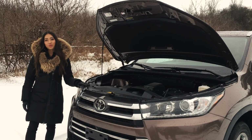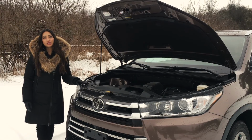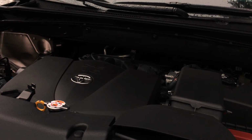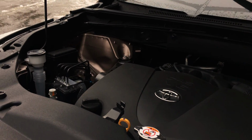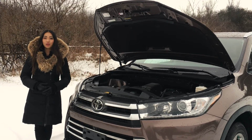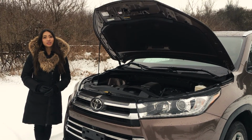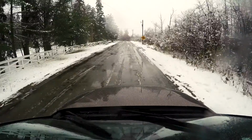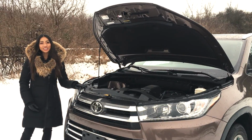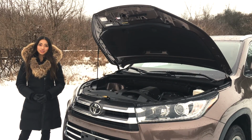The Highlander has a 3.5-liter V6, making 295 horsepower and 263 pound-feet of torque. It sends power to all 4 wheels via an 8-speed automatic transmission, but a front-wheel drive variation is available. When it comes to fuel consumption, the Highlander gets 12 liters per 100 kilometers city, 8.9 highway, and 10.6 combined. It's also worth mentioning that the Highlander is available as a hybrid too.